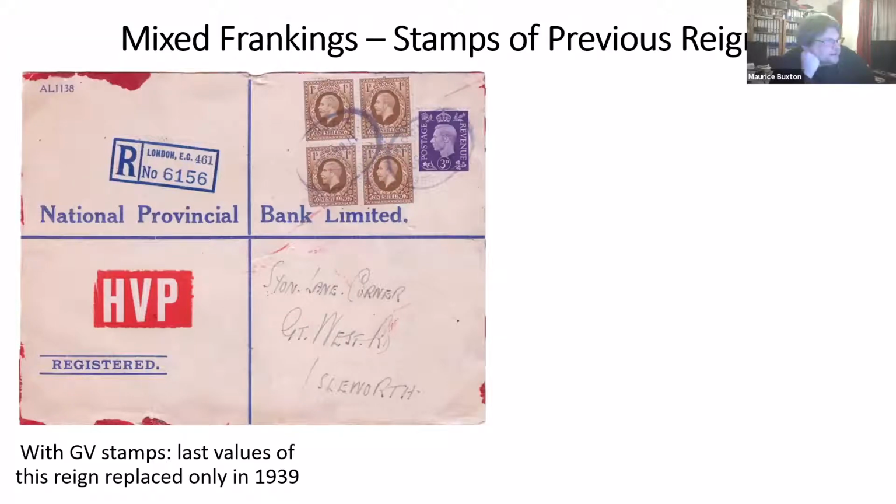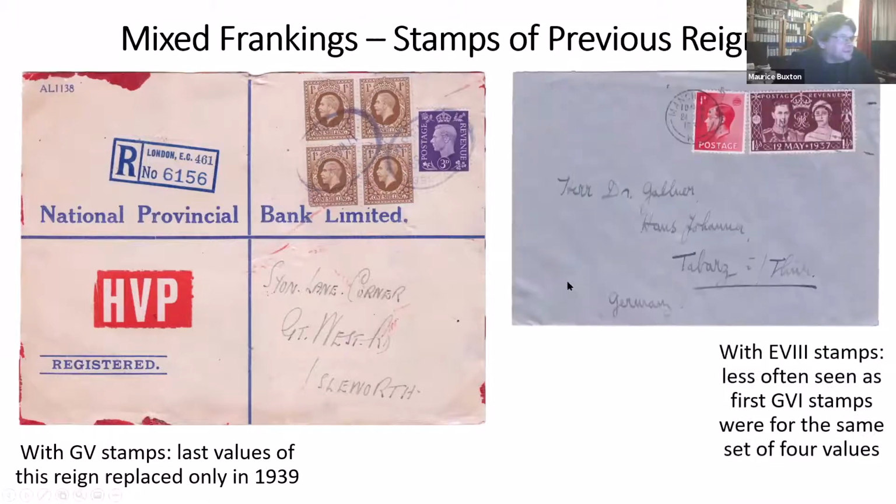Stamp sets don't usually get issued all at once, well, not definitive sets anyway. Usually they're sort of dribbled out a bit at a time, so it takes quite a while for them to be issued. I mean, the George V stamps, the last one to be replaced was November 1939. And this is one where the shilling value was one of the latest to be replaced. So you see quite a lot of covers in the 37 to 39 period, which are a mixture of both reigns.